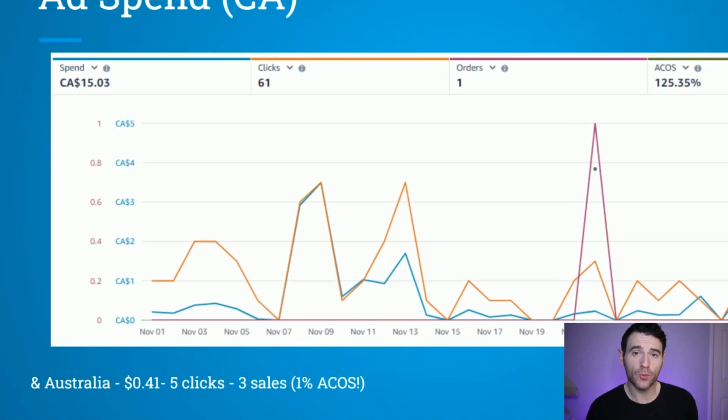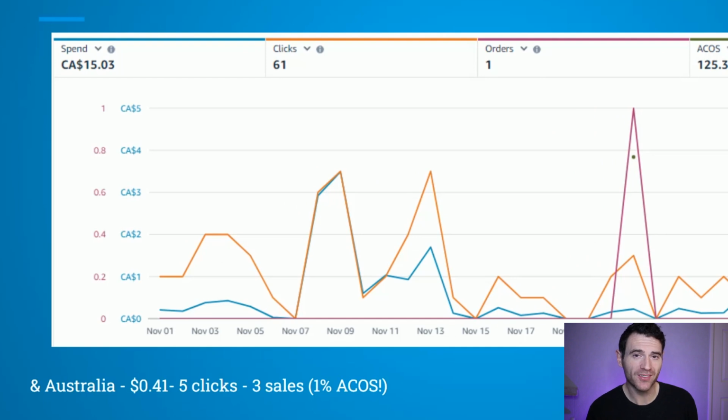And then in Australia, we only spent 41 cents, but we managed to get 3 sales. Now, if you ask me how I did that, it was basically luck. That was using a single lottery ad in Australia with a very low bid. And somehow we managed to get 3 sales from 1 click, which is just crazy.